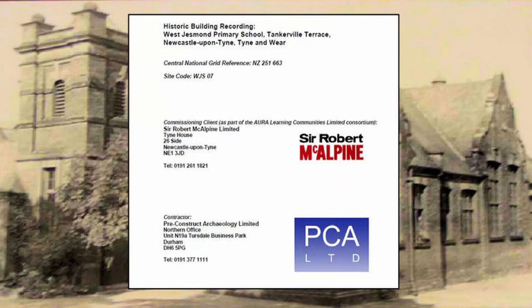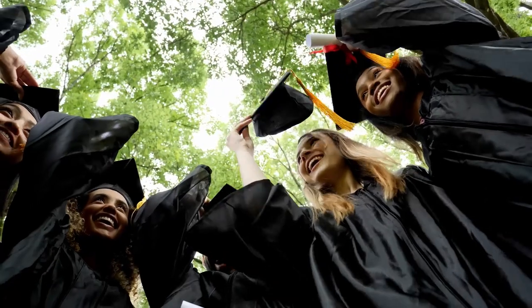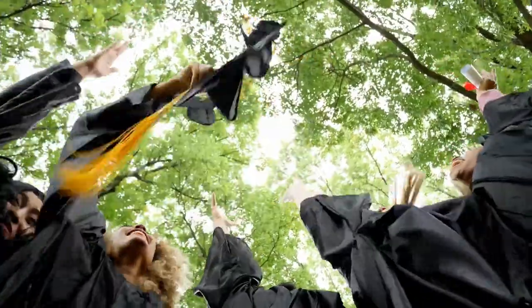Much of the historical information in this section has been taken from the report by Pre-Construct Archaeology, or PCA. They also captured images of parts of the building and its contents in 2007. A number of these follow with a description by Sharon, which is then followed by Sharon's tour of the buildings. I hope you enjoyed this history session.